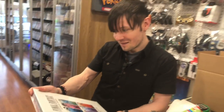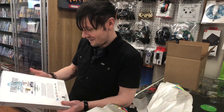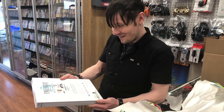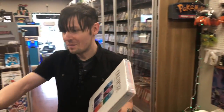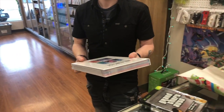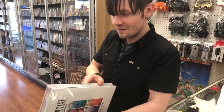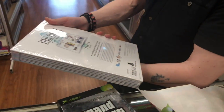Trying to find something anime related because I know that you like anime a lot. We couldn't really find anything that was good enough. I didn't want to get you a pop figure or something stupid. I love Final Fantasy. That is why I'm buying this. Yeah, I thought that was pretty cool. And it's nice and thick too. It's not like a magazine type thing, this is a legit coffee table book. Yeah. Cool, thank you.